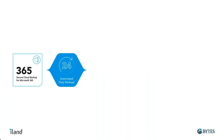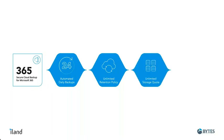So with that, we perform an automated daily backup every 24 hours. iland is taking care of that, so you don't have to manage the backups yourself. We're taking care of that and making sure that they happen successfully between 365 and iland. We again have that unlimited retention policy that I mentioned. So regardless of how long you want to store the data, that's available within iland. There's no storage fees or retention fees or anything like that. You can do that for however long you like. Again, unlimited storage with that.